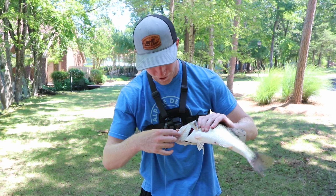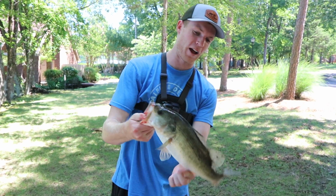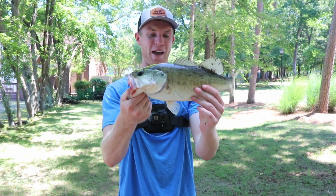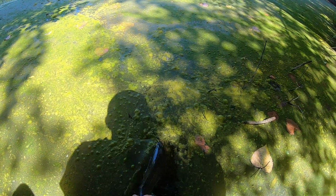As you can tell, first cast, really quality fish right here, probably about a 2-pounder. I will take that all day, and a really healthy fish, might I add. A nice, fat, filled out Charlotte bass. Let's go. I'm gonna let him go into this swamp muck right here. Oh, okay, is he stuck on a log? I'm not sure. All right, there he goes.